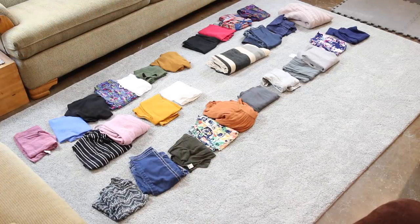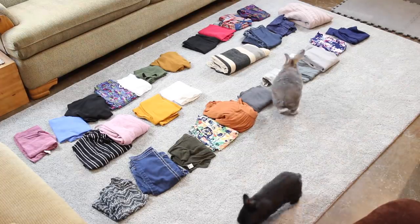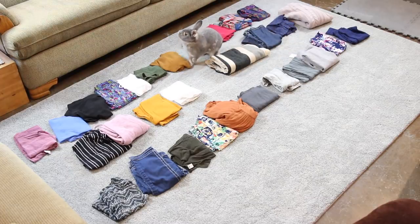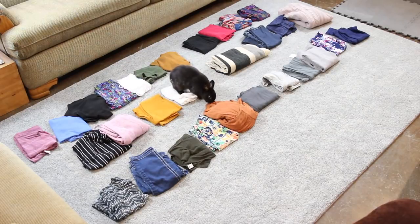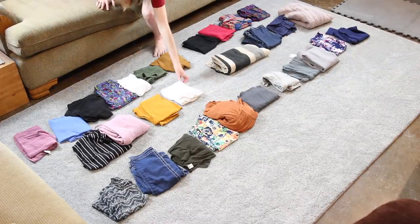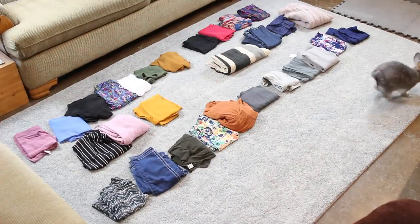Sterling! You can stand on something? Come on! Sterling! Oh, Ebony! Come here! Here you go! Oh, you're right next to something to stand on. That shirt, so we'll see. Maybe I'll put this shirt on too. Where'd you go? Sterling. Don't go over there.